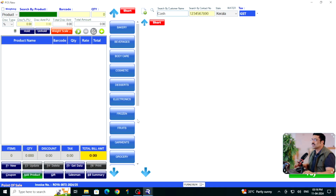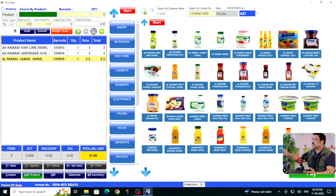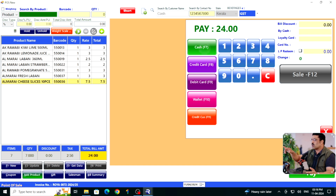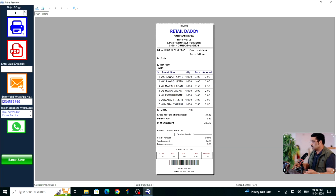And let me show you the other sales panel, this one. So beautiful. Even the bakery items and beverages, everything, you can just touch it like that. And you can just click on the pay button, click on the cash button, and click on the enter button. Your bill is ready. And here, click on F6 and your invoice is ready. Such simplicity is there in this software.